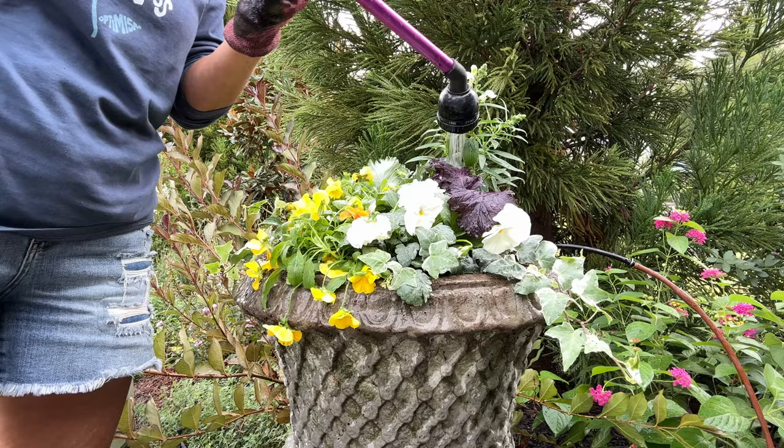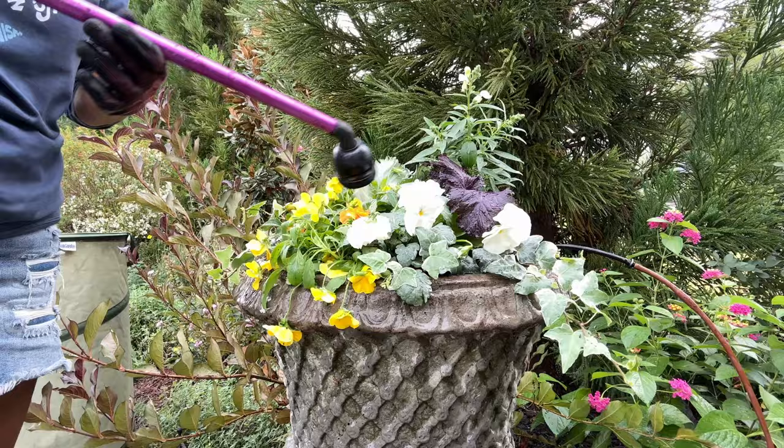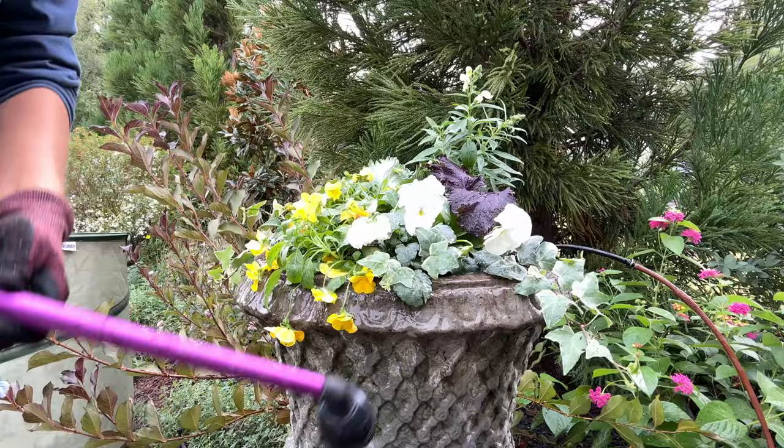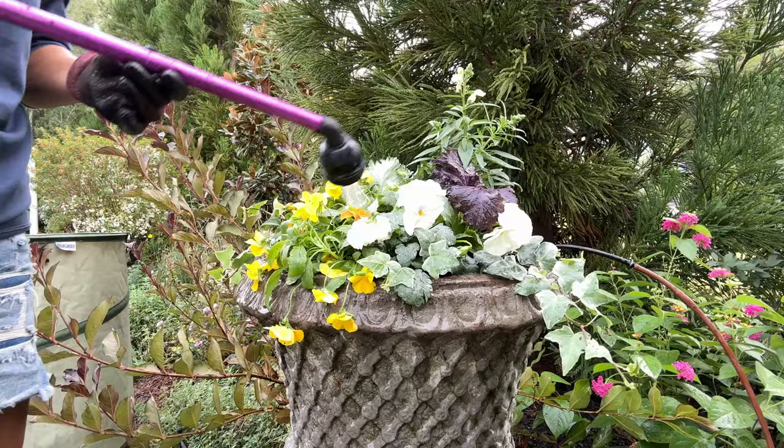Well, these aren't going to look pretty until the sun hits them tomorrow, and then they're going to perk back up. So we're going to come back tomorrow, and I'm going to show you again how pretty they are. I kind of like it when this mustard was really big, but I still have a lot of growing season for it to be in this pot, so it'll fill in nicely.